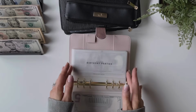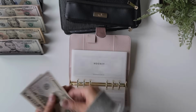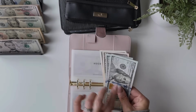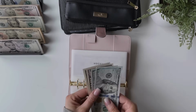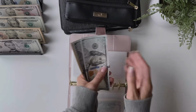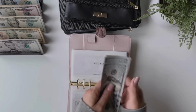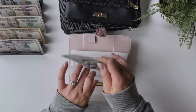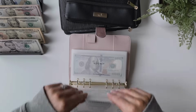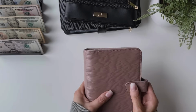And then the other one is hockey. Like I said, we spent a pretty decent amount of money out of here. So we're going to stick these 2 $100 bills in there. And then we are also adding 50. So now we're back up to 305, which makes me a lot more comfortable. So 100, 200, 250, 305. All right. And then that's going to be it for the kids binder.